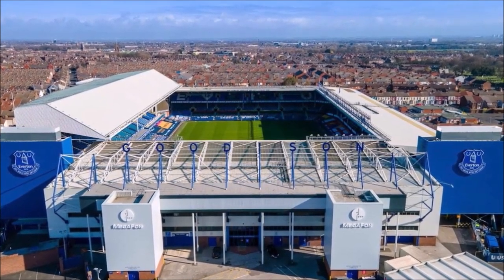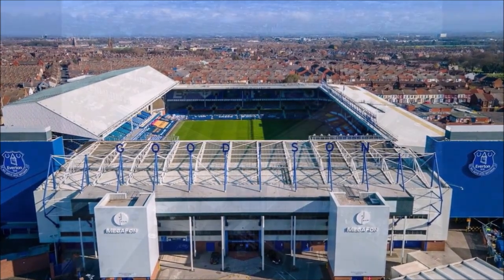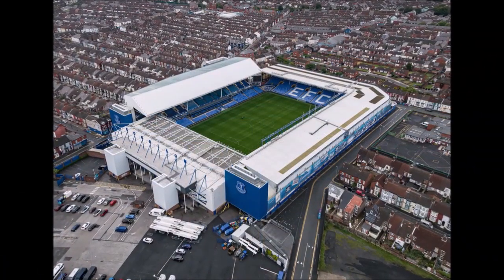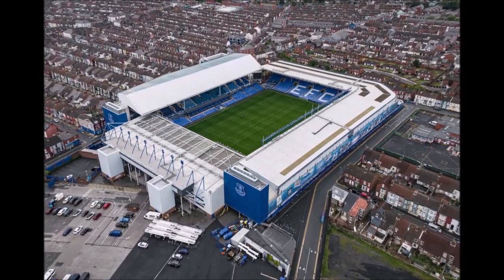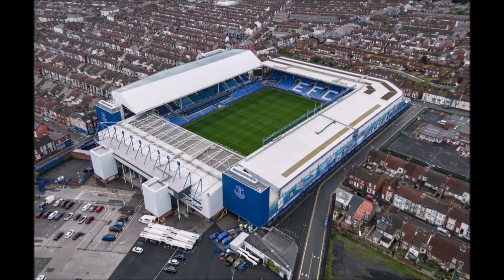Starting this upcoming season, Everton will begin playing their home matches at their brand new, ultra-modern stadium, which we've already featured here on the channel. I'll leave a link to that video at the end so you can check out the new home of Everton. It's truly something out of this world.